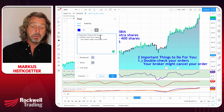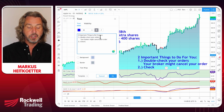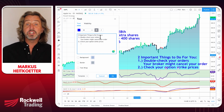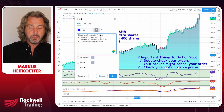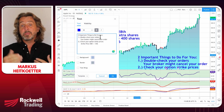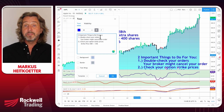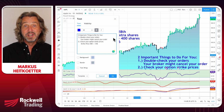Now, the second thing is important, especially if you're trading options. So you got to check your option strike prices. And here's why. Also, the option strike prices will be cut in 1/4. So a strike price of 500 will become a strike price of 125. And you see, usually strike prices are trading in $2.50 or $5 increments. And so you might see some weird strike prices, 123.75 or something like this. So just keep this in mind.